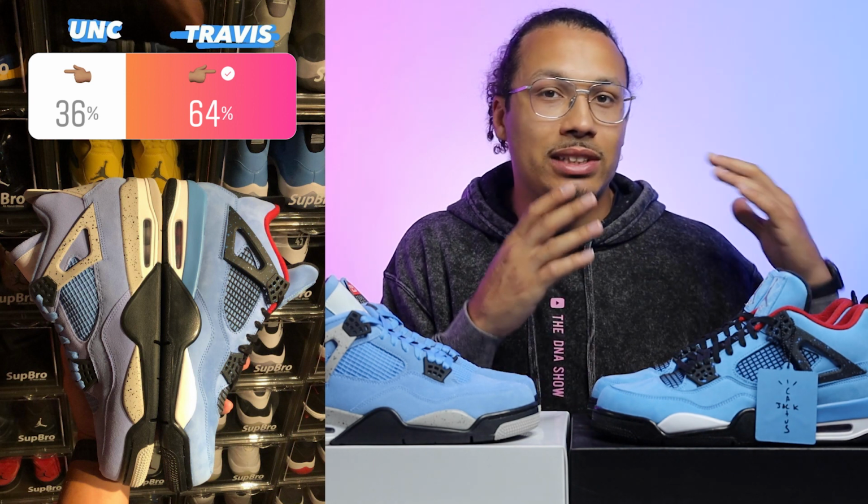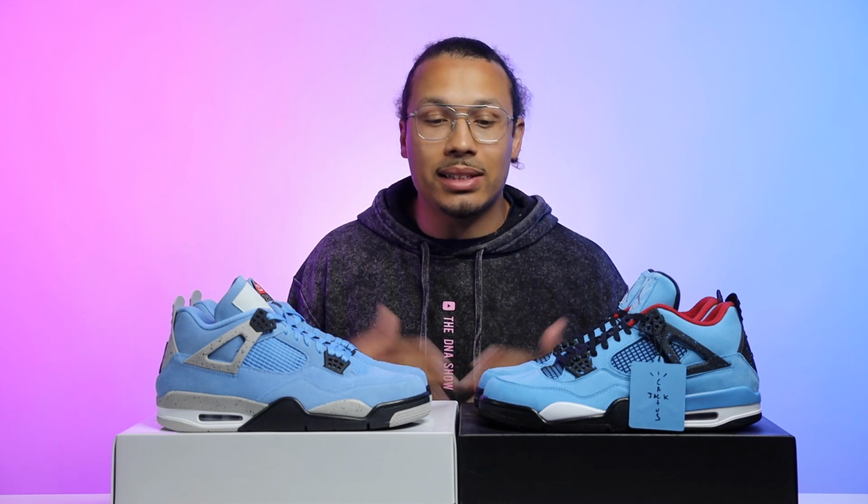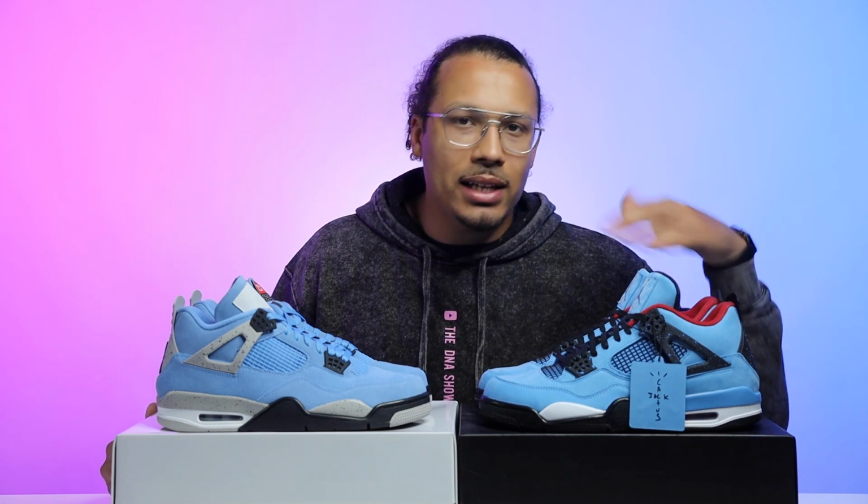64% of the people chose the Travis Scott and 36% of the people chose the UNC. I can understand both sides. I could see if it was 50-50 or 60-40, something like this. I'm definitely understanding these results and these polls simply because this one's been out a little bit longer. A lot of people like it more because of the hype and the name behind it and everything like that.